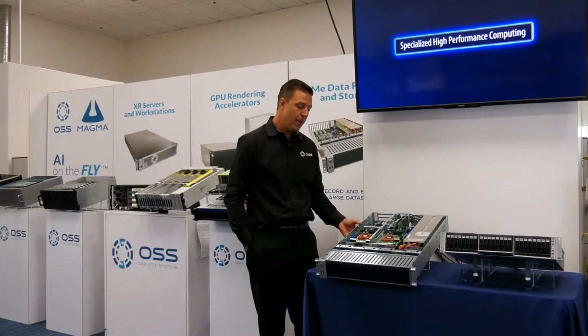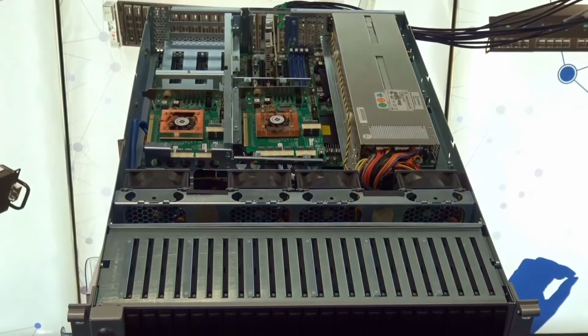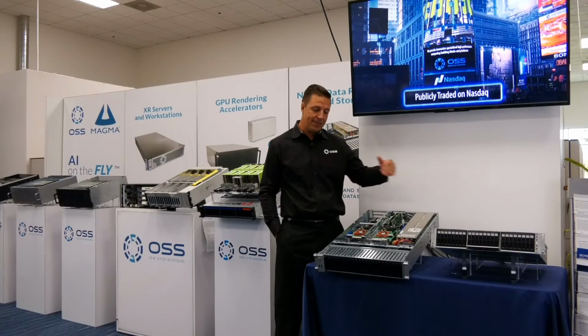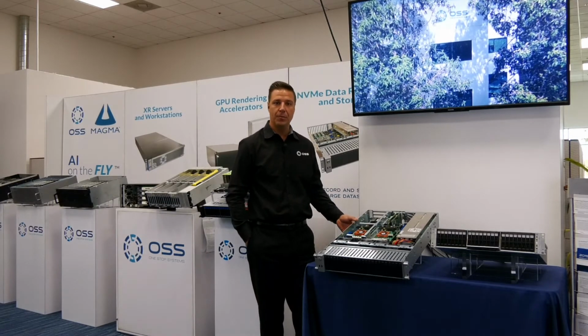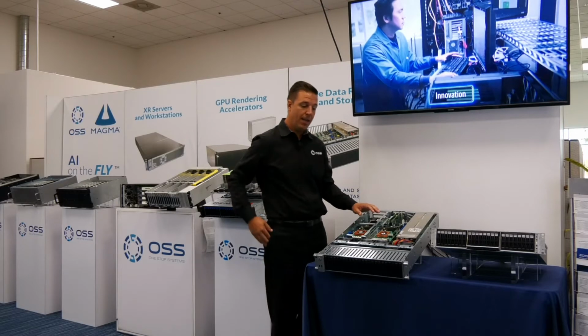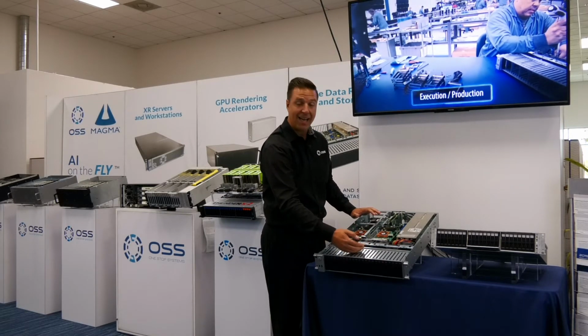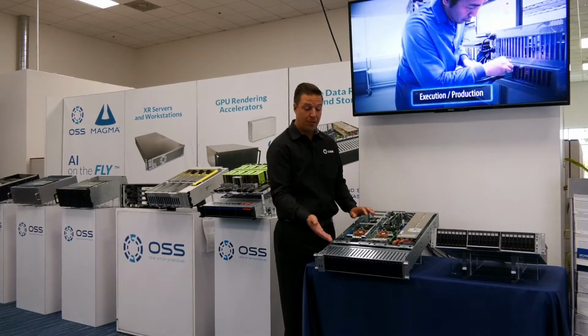This is our 2U expansion optimized server. This has been a product for One Stop for a while that's been running very dense amounts of I/O in the past, but this is now a full Gen 4 platform, so it can support single or dual socket Gen 4 processors. On the front we have 24 SATA, SAS, or NVMe drives, and we can actually support full Gen 4.